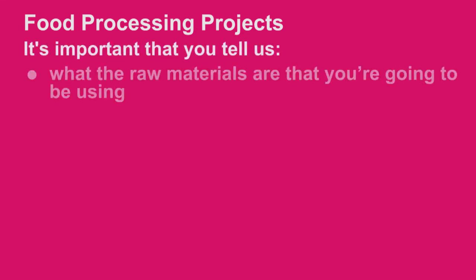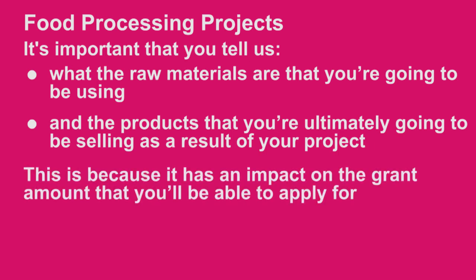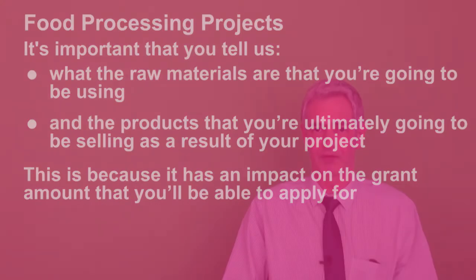For food processing projects, it's important that you tell us what the raw materials are that you're going to be using and the products that you're ultimately going to be selling as a result of your project. This is because it has an impact on the grant amount that you'll be able to apply for. So just be very clear in your full application what the raw materials are and what the products coming out are. We have already given you an initial assessment of these at the expression of interest stage, and so have a look at the letter that we sent you because there may be some useful information in there for you.